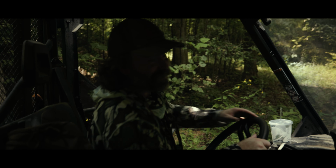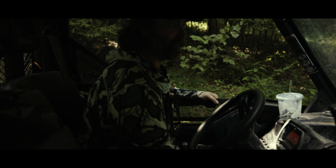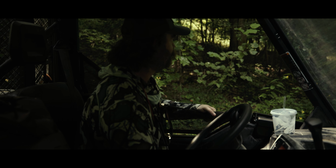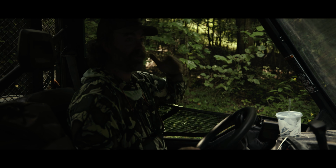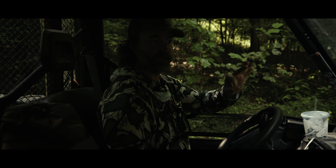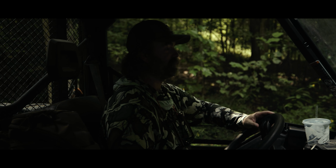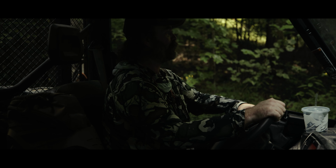Efforts are paying off. Dude, efforts are paying off. And we run a lot of trail cameras out here, and he's not gone to a single feeder, corn, mineral lick, or anything. That's awesome, man.